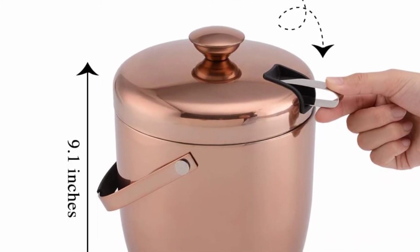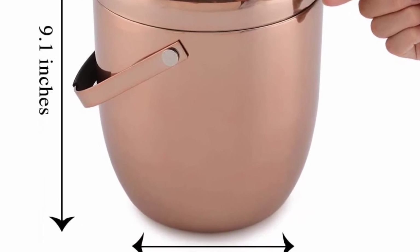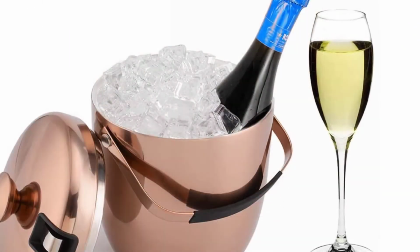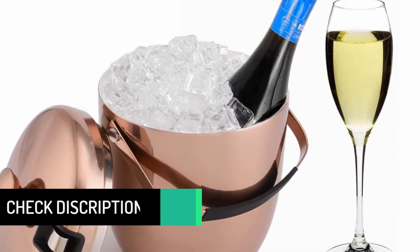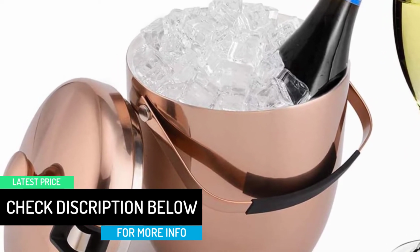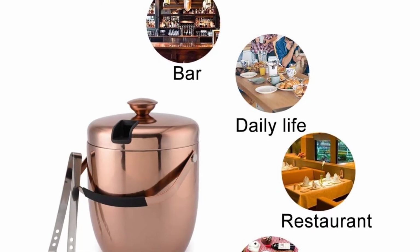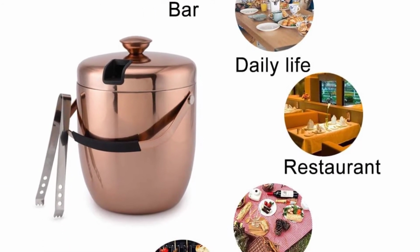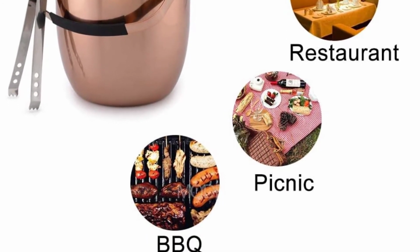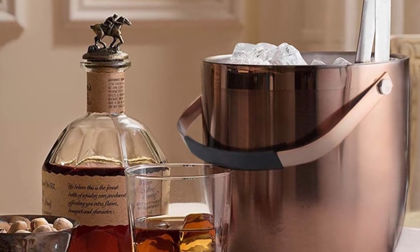It has a capacity of 4 liters, which makes it perfect for an intimate gathering and small parties. Furthermore, this bucket has a double wall construction to prevent your ice from melting. Also, the double wall construction prevents moisture from forming on the bottom of the bucket that can damage tables and floors. The Malmo ice bucket comes with tongs for putting ice into your drink. It can be used in places such as cafe, home, restaurant, barbecue, beach, bar, etc.